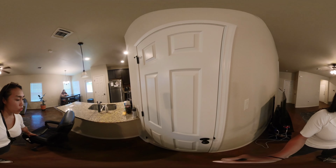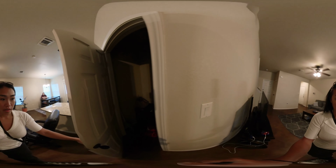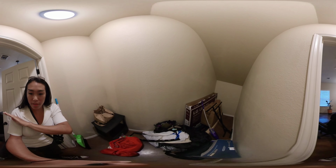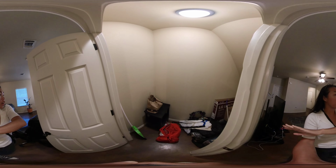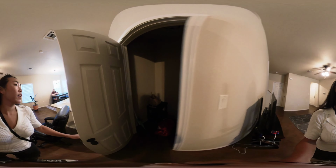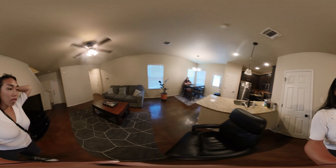How many bed? 3 bed, 2.5 bath. And this is just a storage room. Do you talk to the landlord? Is it being managed? He texts. So that's how you communicate. He lives in California.